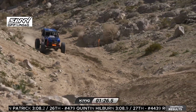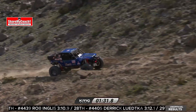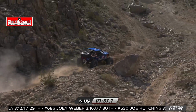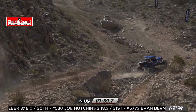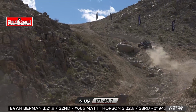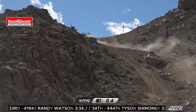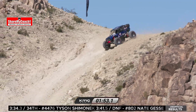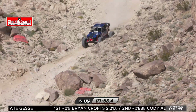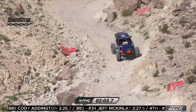So here's Travis Cook now making his way out through the back end here. Looking good, looking tidy. This is the section we've been talking about all morning, Jim. Yeah, you just see how he loses seconds there, just being cautious, just taking his time. He's going to be lucky to be sub 3 minutes here. Picking his way down through Short Bus now, taking his time, missing those big rocks.